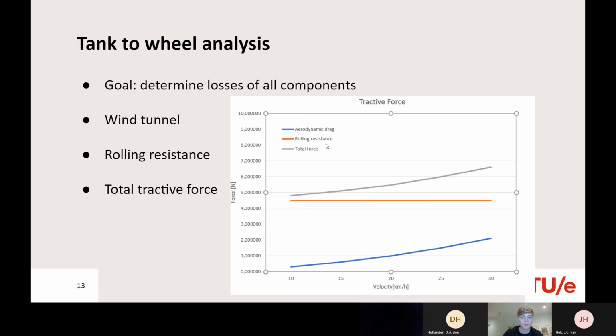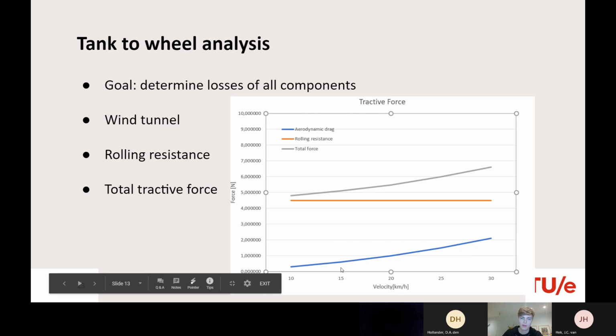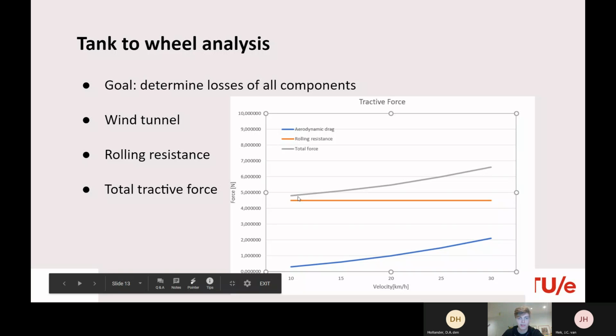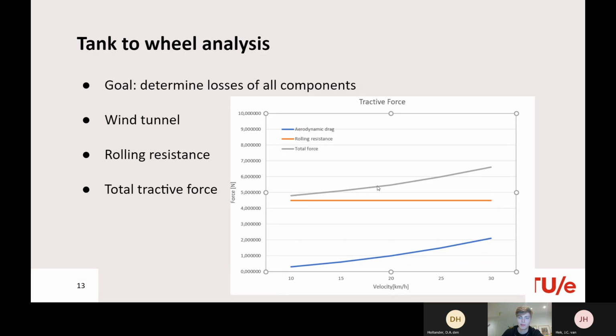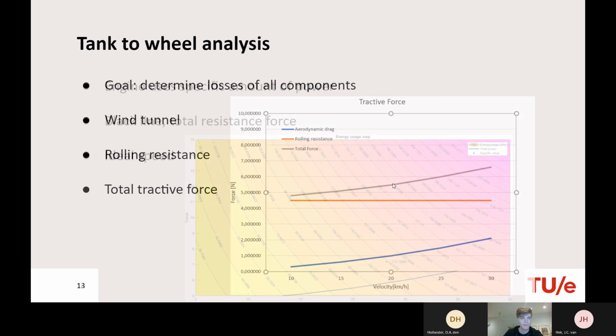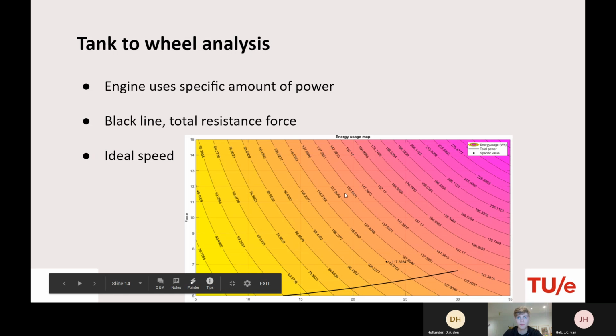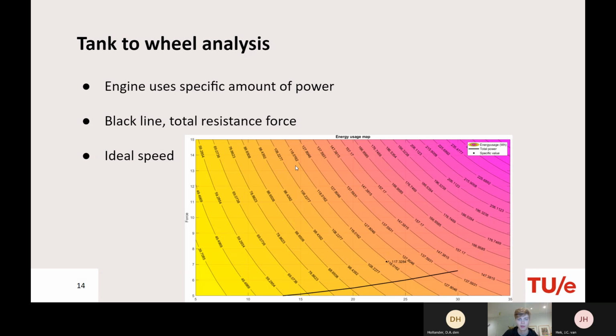When you add the forces of the rolling resistance to the aerodynamic drag, you will get the total tractive force exerted on the car, which you can see in the picture, as a function of the velocity and force. You can see that the gray line gets more steep when the speed gets higher, so the lower speeds will always cost less power. For each combination of speed and resistance, the electric engine uses a specific amount of power, which is seen in the following picture. The figure shows with the lines and the colors, to make it clearer, the power usage of the car.